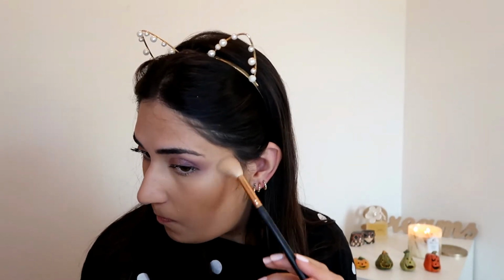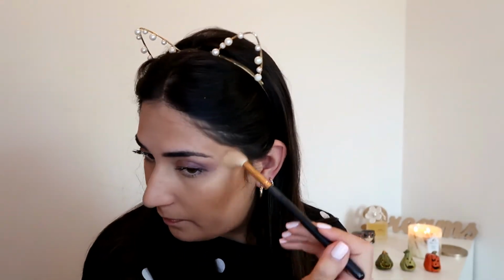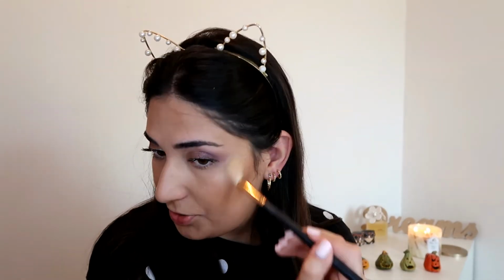Okay, so for actual highlight, I'm gonna use the Pixi and Aspinova Santorini Sunset highlighter, which I used a lot at the beginning, but then I stopped using it because I already have a highlight on. I'm not gonna take much. It is really natural. It blends in really well with the other highlighter. I'm also gonna put it in my inner corners.